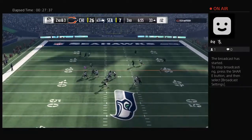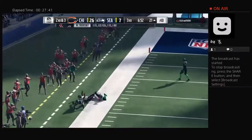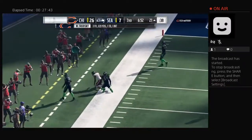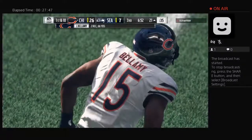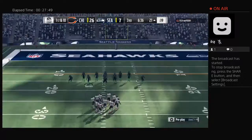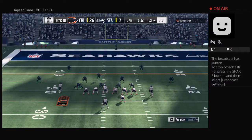Now Trubisky to throw. That's caught left side by Bellamy. That one goes for 13 yards, and it moves the sticks. That looked like a pretty good route combination there because you've got to find a way to clear the guy running the drag, because when you do, you can just put the ball on him and then let him run.